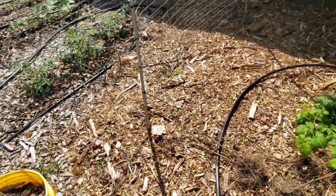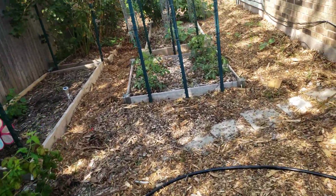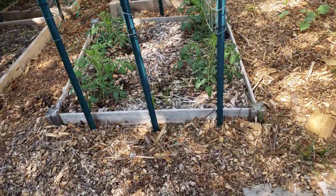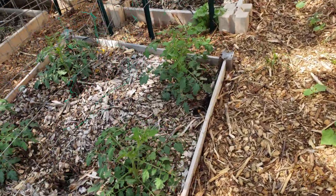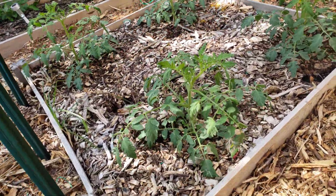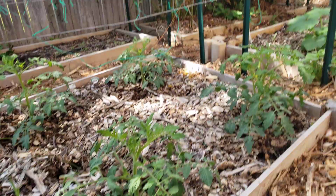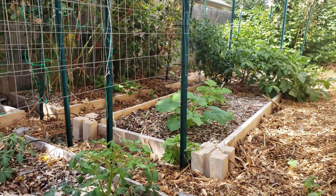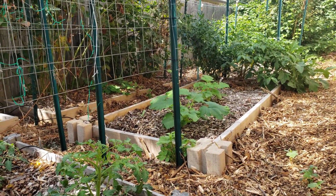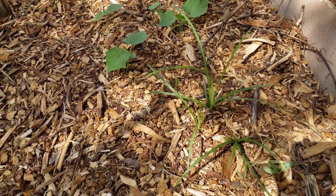Over here, well, let's start over here. We've got tomatoes, and they're starting to get big. Look at this. Big tomatoes. I'm glad to see the transplants have taken root, and they're getting bigger, and then we'll trellis them up. We have 2 zucchini plants back there, and they seem to be doing fine. As well as these rogue plants.